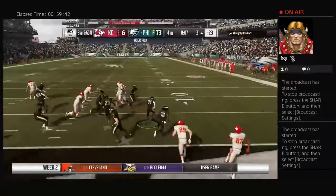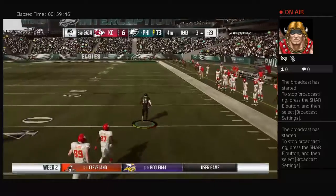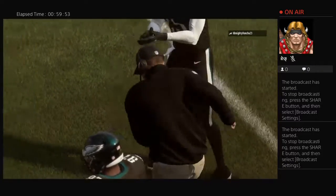And now here is another interception. Picked by Kevin Byard. He's at the 50. And that will write a finish to this ball game.